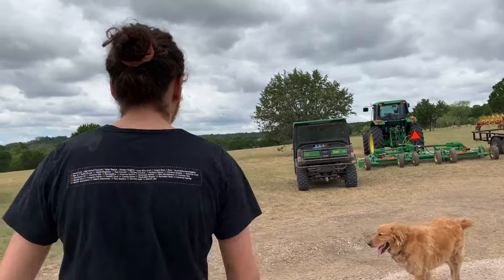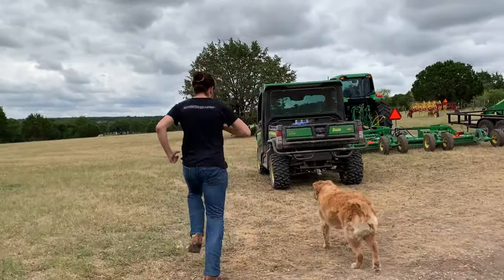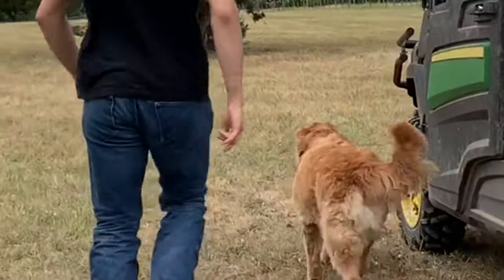Anyway, that was kind of a Corky Bubba Morgan, if you know what I'm saying. All right, Custard, let's go. I'll race you. Oh.